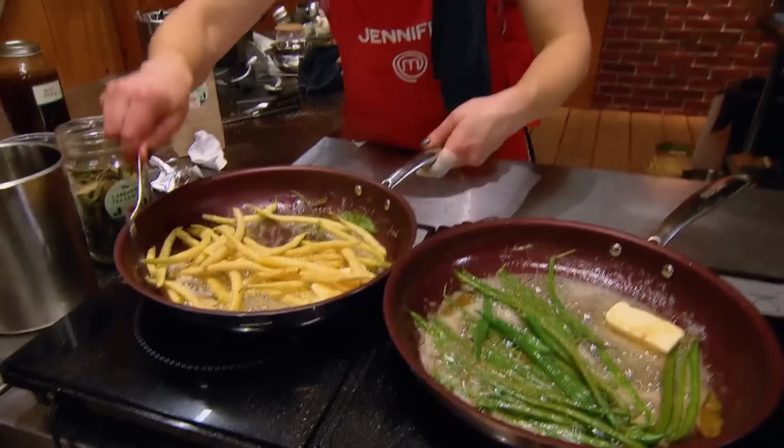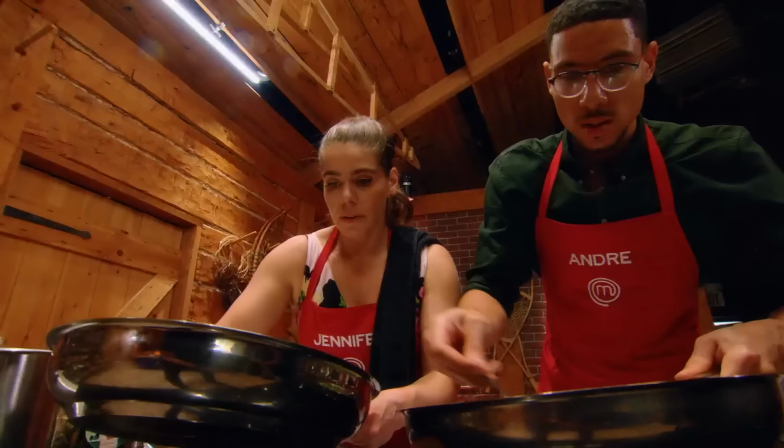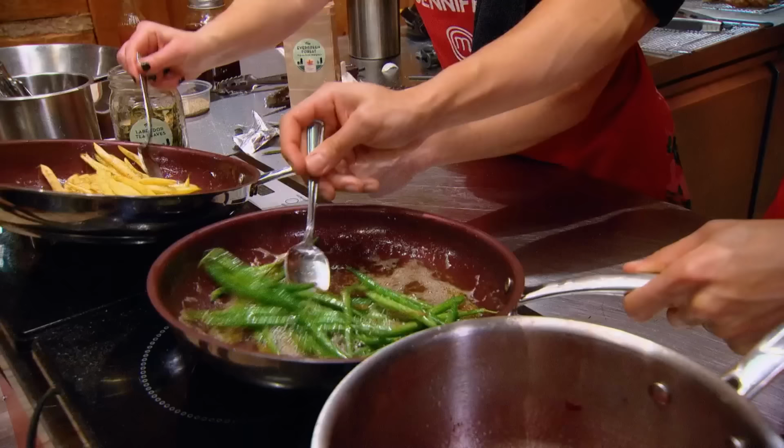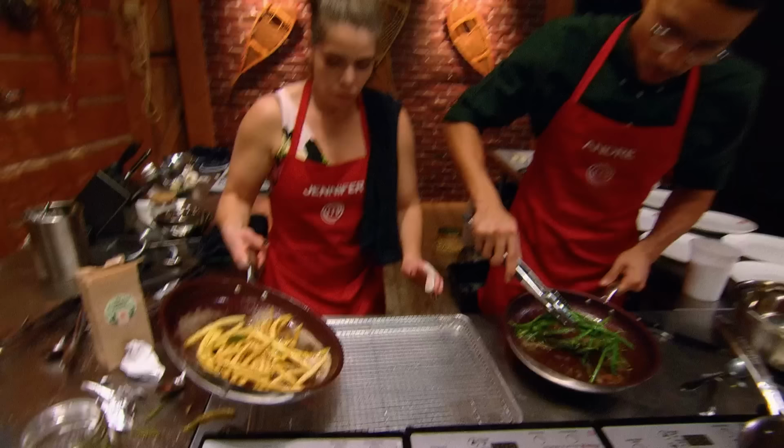One of my fondest early food memories is fishing with my dad. He passed away when I was 20. Being here and using all these really special ingredients and just seeing how far I've come, he would have loved this.